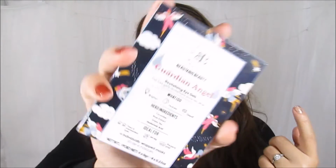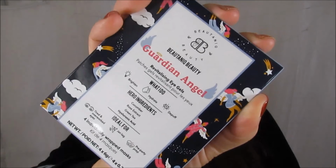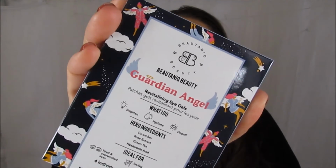And one of the ways I'm doing that is Butanique's Beauty's Guardian Angel Revitalizing Eye Gels. Okay, so I really like these. I feel like they just are super refreshing. I got them in one of my Ipsy bags. And it's not anything different than any other typical eye gel, to tell the truth. But I just really like them. And I find that if I put them in the refrigerator really quickly, they're individually wrapped. It comes with 4 masks, so it has 4 individually wrapped little containers in here, and I really appreciate that.